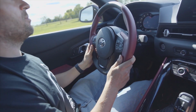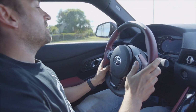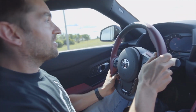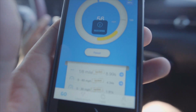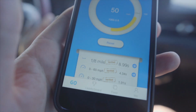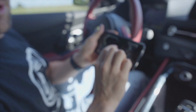Yep, so we are going to be doing 0 to 60 times and see how it stacks up against the GTR. Brake on, gas on. Try that one more time. Yeah, that one didn't feel too good. 4.3. Okay. I think we spun. Yeah. Felt like you were just doing a burnout for a second there. The first time. All right, this guy, all you do is turn traction control off.